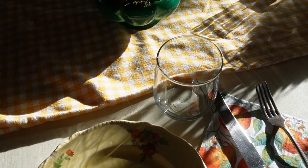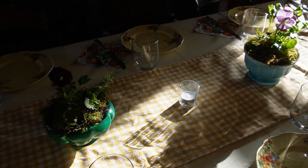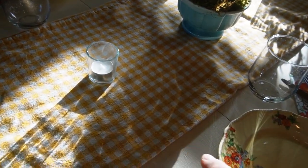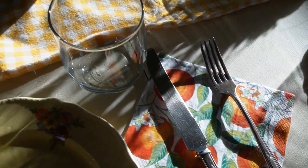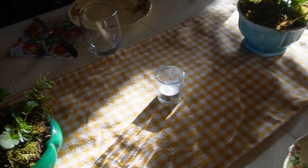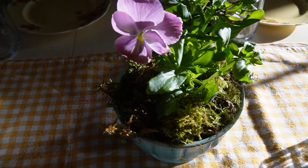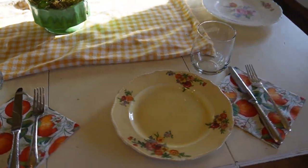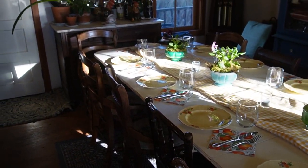Tablescape pretty simple. We just have a simple water glass or wine, depending on what they want to drink. We popped down the beautiful little pansies, and I like the little gingham, how that accents this plate and the peach napkins. I thought that was kind of fun. So it's very spring. I think we're all feeling a little bit of the winter blues, the depression that kind of sets in. So I hope this cheers people up. I hope we can have some good conversation and fellowship tonight. And yeah, I think it should be a beautiful, beautiful evening.